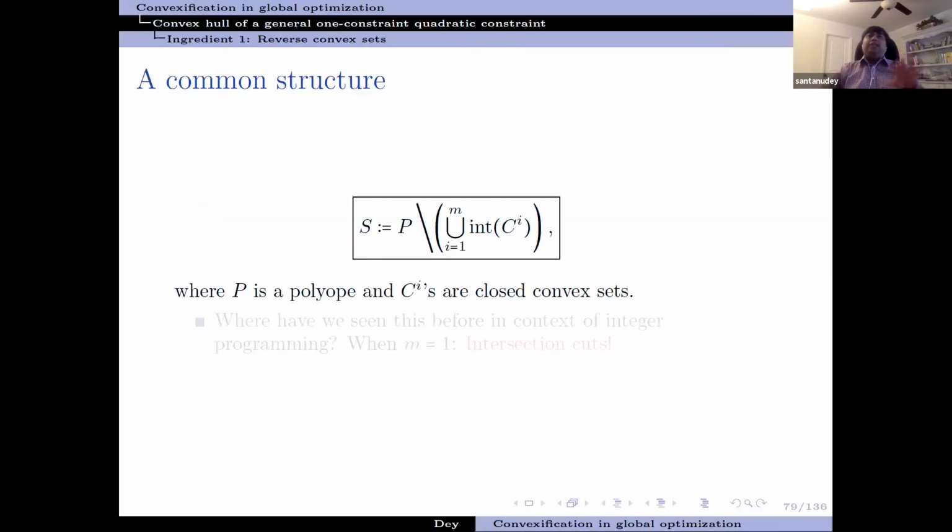So reverse convex sets. What are reverse convex sets? A reverse convex set is essentially a set of the following form. It's some polytope. In general it could be a convex set here, but for our purposes it's a polytope from which you remove the interiors of the C_i, which are closed convex sets, a bunch of them. And there's a rich history of studying this set in the global optimization community.